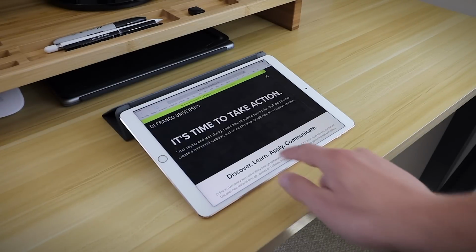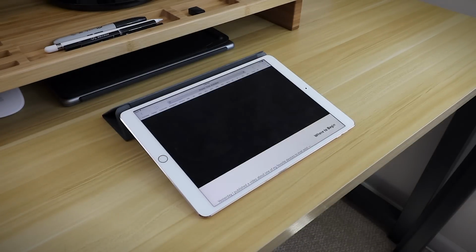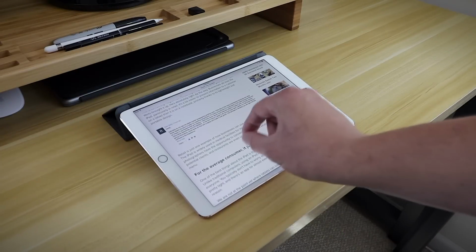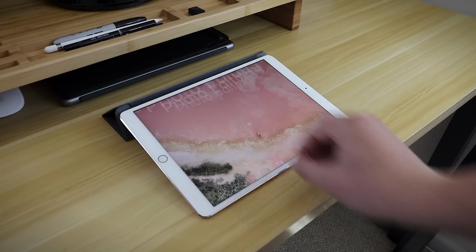And I'm not just saying that as some kind of Apple fanboy, because let me tell you, when I go from using this to my 9.7 iPad Pro with a 60 Hz display, there is a massive drop in overall performance. Not in terms of specs like the chip and the RAM or whatever, I'm just talking about the display in general. This is so much smoother.